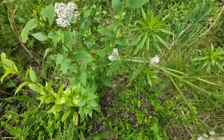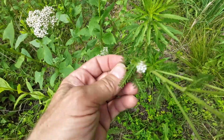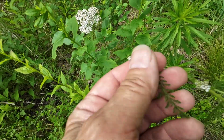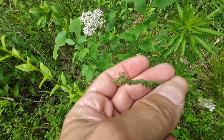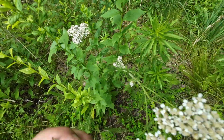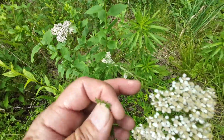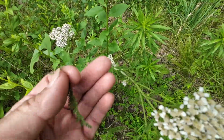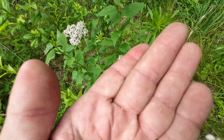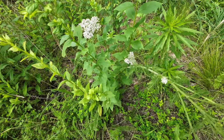The yarrow is very good for cuts and many other things, but for cuts in particular. Fresh leaves are very good, but you can also make a powder out of this. You just dehydrate the whole thing, make a little powder with the leaves and the flowers, and if you cut your finger, let's say you cut my finger here, just dip it right into the powder, and it's almost like quick clot.